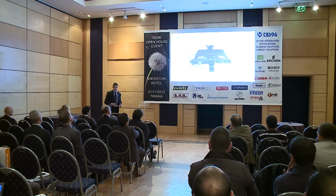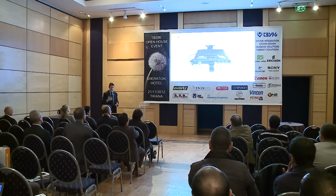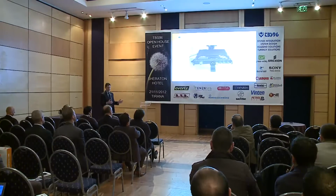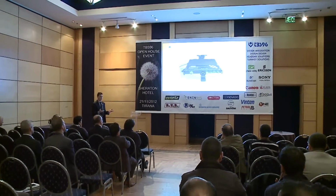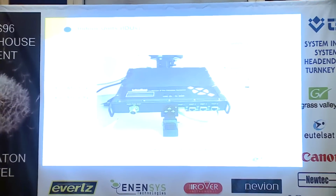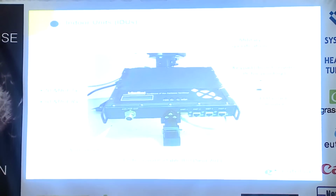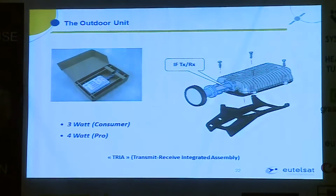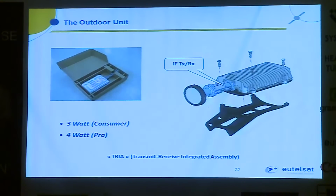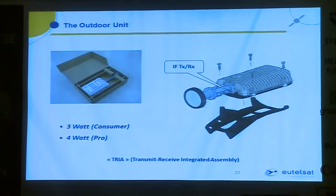This is a special antenna made by Viasat based on Army standards, which is a casing that has a professional modem inside, fully waterproof for outside transmissions. This is the TRIA, the HPA of the transmit and receive. In the consumer modem, we have a 3-watt TRIA, while on the professional we have a 4-watt.